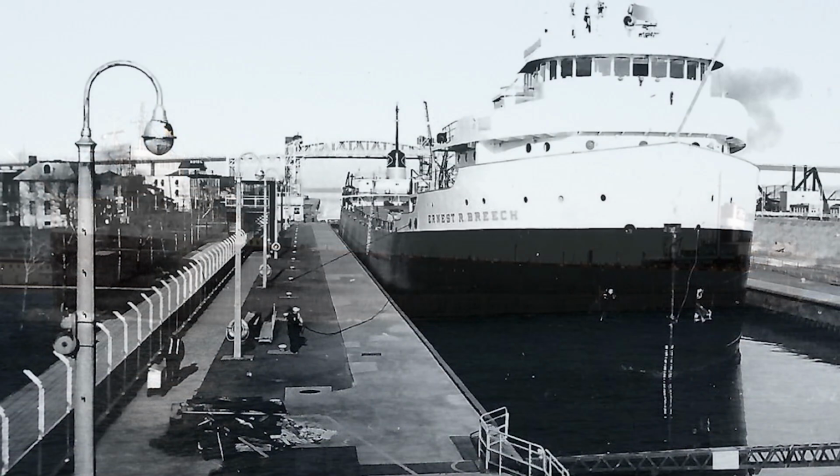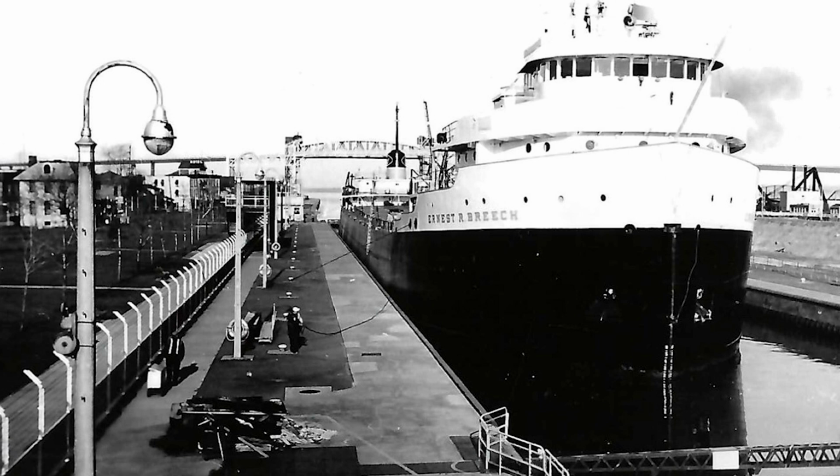So, Ford also found they needed a little more tonnage. They bought the Charles L. Hutchinson from Hutchinson. She was a relatively new ship built in Bay City by Defoe, named her the Ernest R. Breech after the retired chairman of the board. And she was a nice hauler, good sized.